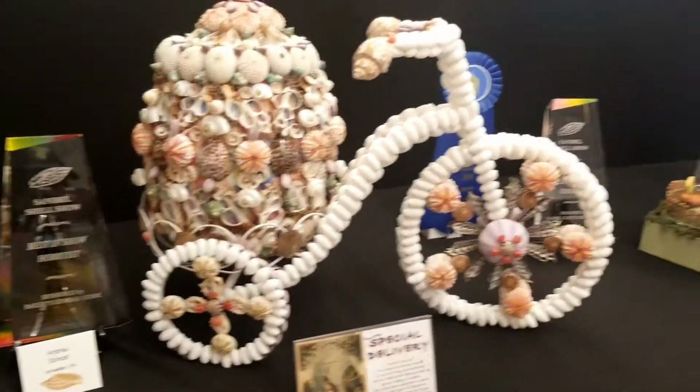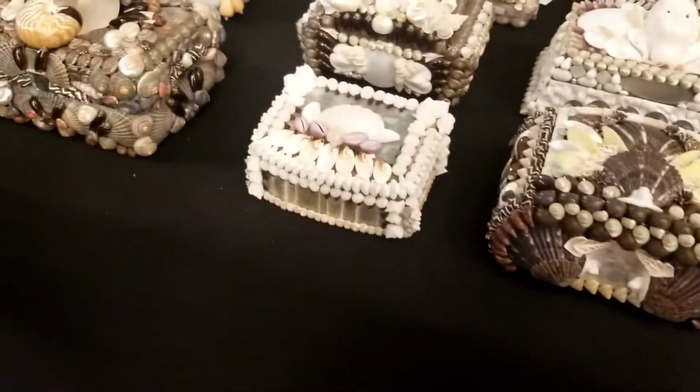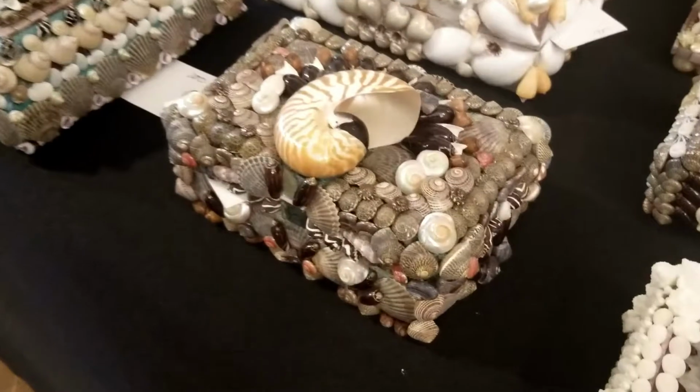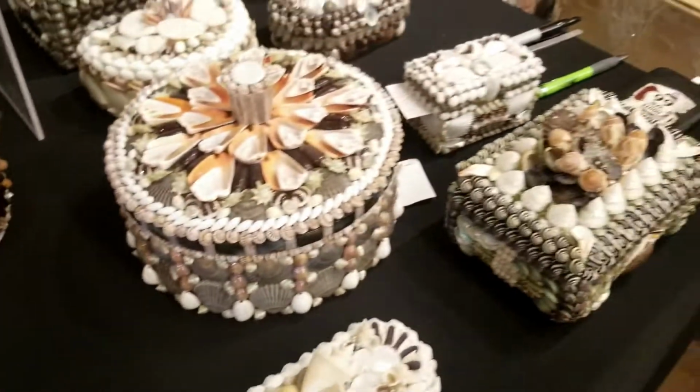Special delivery. It's a Pandora box. It's all Pandora box, right? All those shells. Ooh, that's a lot of shell. I don't know if you can touch them or not. That's pretty.